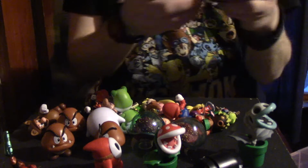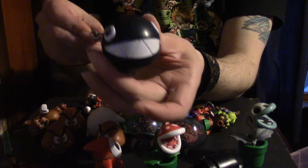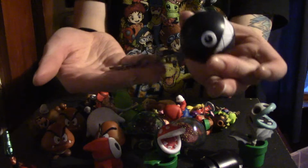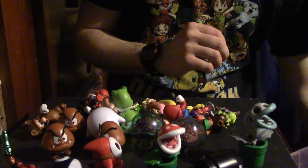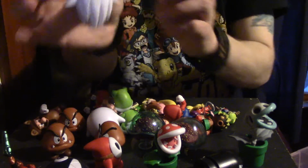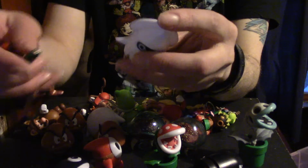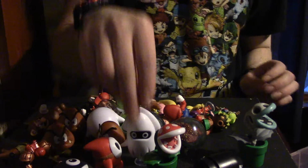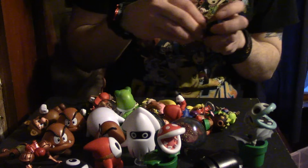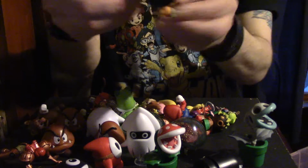I think this one might be my favorite out of the Mario minifigures. It's a Chain Chomp. It's just made really cool with the chain and everything. Of course, the cat's being nosy. And we have a Blooper. Bloop bloop. The Blooper is kind of weird. It has that weird hollow plastic type of feel, if you know what I mean. And last Mario villain is a Bob-omb, of course. Oh, I thought the key came out. I guess not.